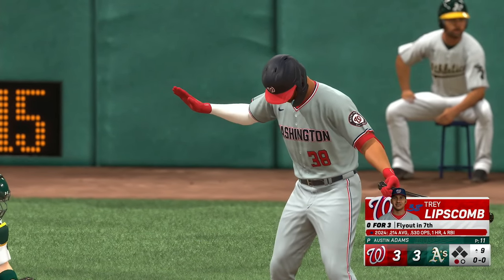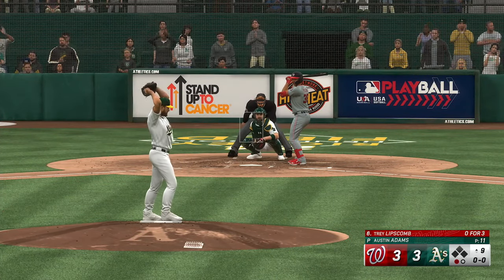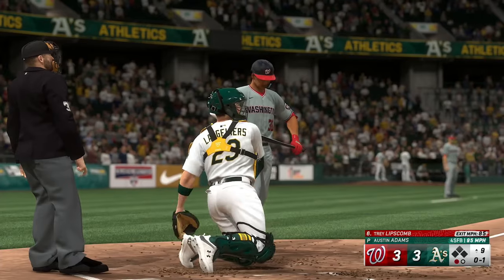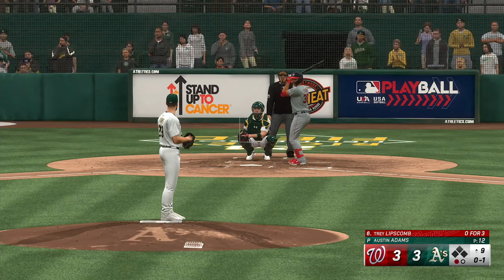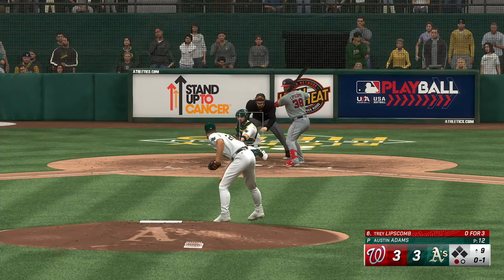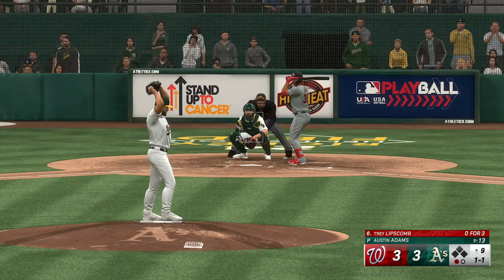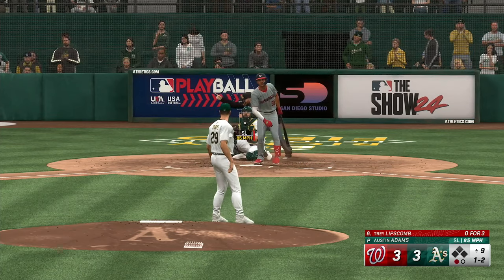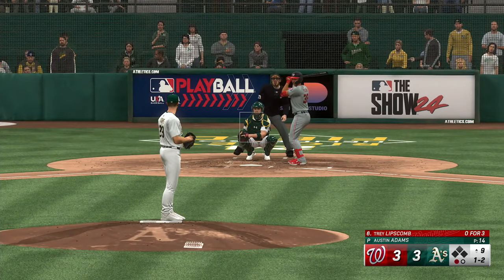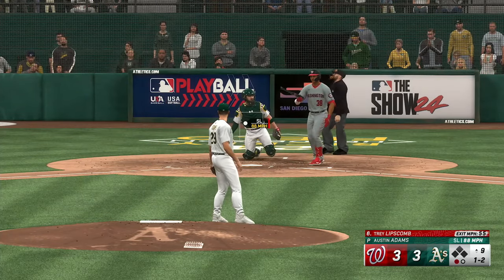Up now for Washington, Trey Lipscomb, 0-for-3 with two flyouts and a strikeout. Slap the other way, foul. One down, base is empty. Off the plate, and a count even 1-1. Swing and a miss, and he got him to chase. Doubled up on the slider away. Two-seamer here. Just watch and see. Hawaii to kick the pitch. Foul ball still, 1-2 count.